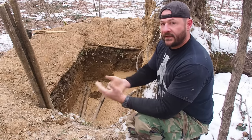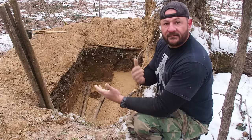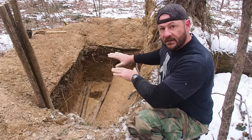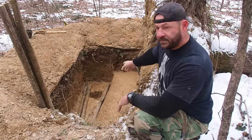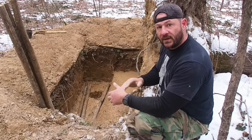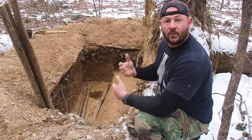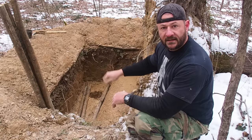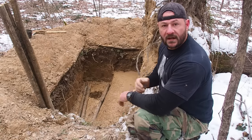So how do we get around that? Well, we're going to use it to my advantage. This actual hole here is sloped that direction, and I placed a hole right there. So the water will actually go into that hole and fill it up. Once it fills up to a certain level, I can get a nesting cup and simply bail it out, leaving me dry all night.